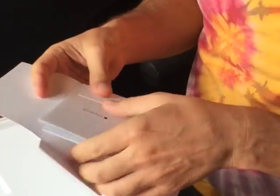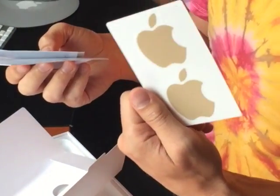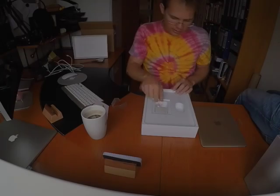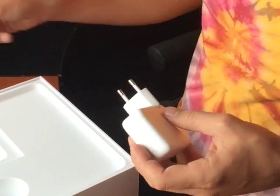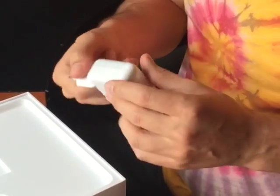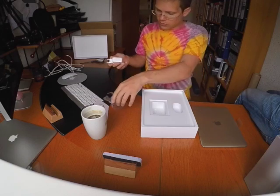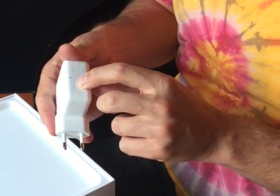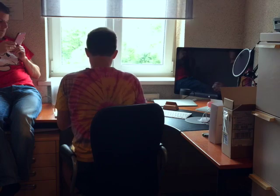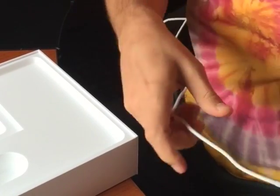Let's see what else there is. Some brochures, MacBook information. Even the stickers are gold. Isn't that funny? The power adapter, also with some plastic around it so that it stays scratchless within the box. 29 watts USB Type-C power adapter. So I'm guessing this is, well, clicks.